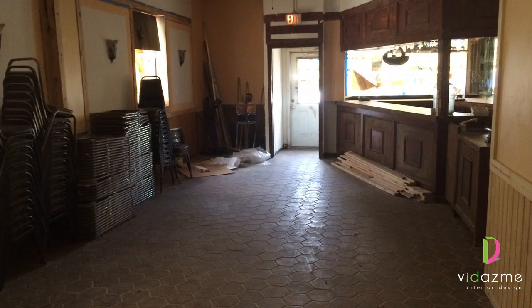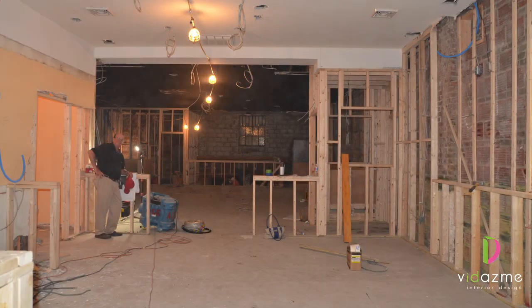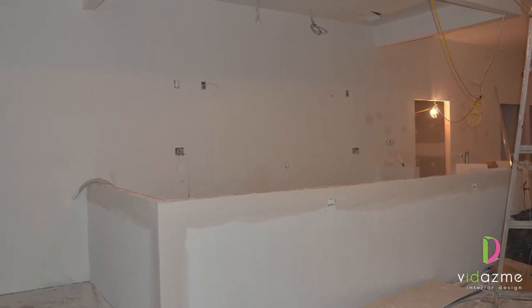So there used to be 2 bars in the restaurant. They were very cramped, and so we just started over. And we wanted to make sure that we had a flow between the dining and the bar. So then we started developing it from there.